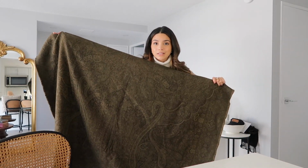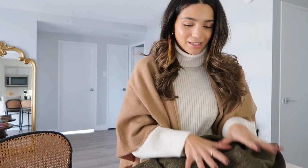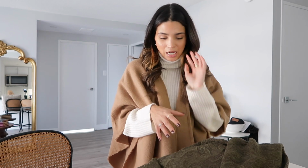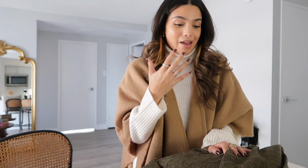Oh, but look at that print. So beautiful. I'll get up close so you can see it. It's just so beautiful, and literally the moment I saw this, I was like, that's the one, it's coming home with me. I think it actually comes in more orangey reddy tones, so if your home is that color, then that would be perfect.